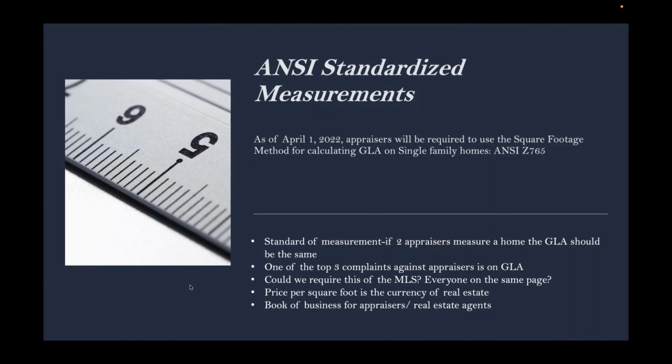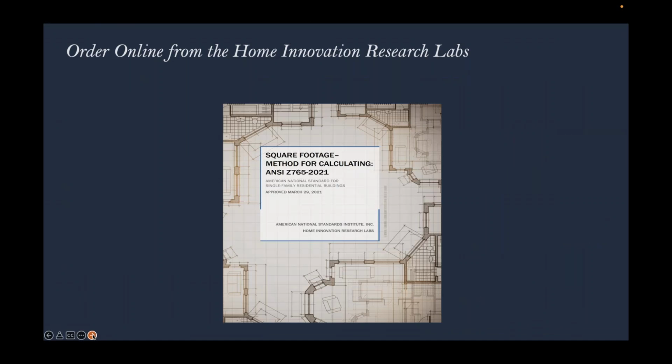And I'm sure all of you know that one of the top three complaints that go to state regulators is that an appraiser has not measured the house correctly or not measured the house at all. With this standardized measurement, it would be really nice if we could get the MLS involved and had all listings measured to that same standard. I think that's a good book of business for appraisers and real estate agents if they learn how to do this. So this is a good thing for you guys.